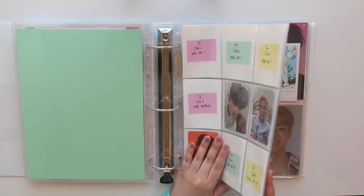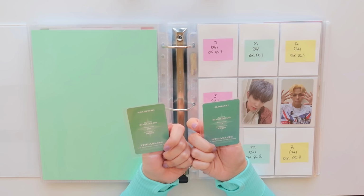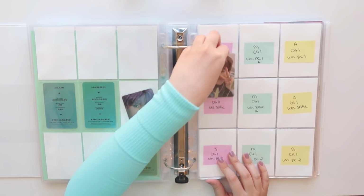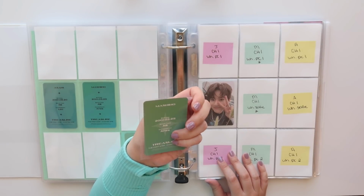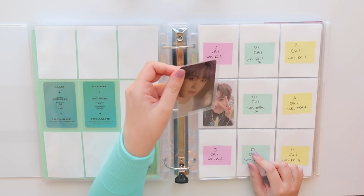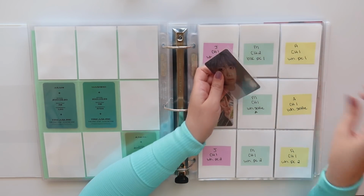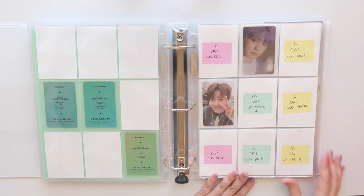Now moving into Treasure. I have two cards for chapter 1. It looks like they're both the white version. So I have Jinkyu's Selfie, and then Mashio's What on Earth Is This? I think this might be his concept. I think this is Mashio's concept, because I don't think this is his actual selfie, but I think this is his concept photo, so I'll put it up there.